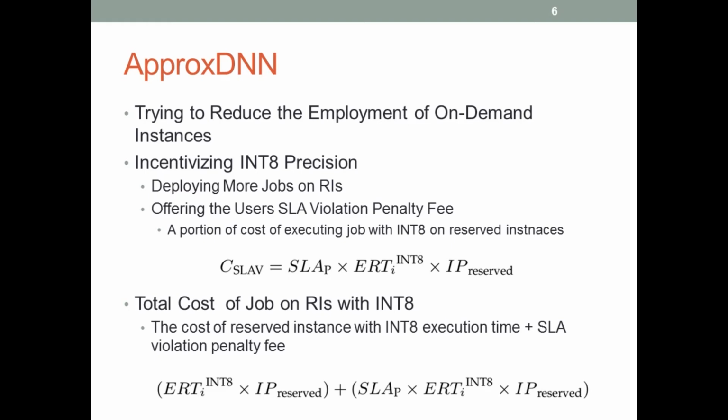In this mechanism, a SLA violation penalty fee is offered to users, so they will accept the reduced precision. Leveraging the reduced precision allows ApproxDNN to minimize the use of on-demand instances, because reduced precision decreases the execution time of the jobs and hence the need to employ on-demand instances to meet their deadline.